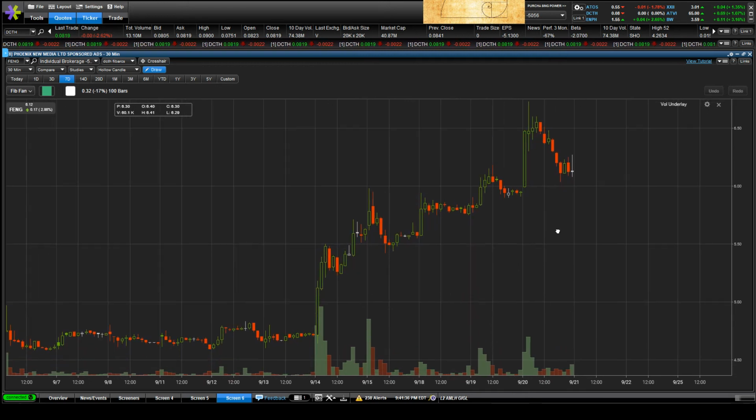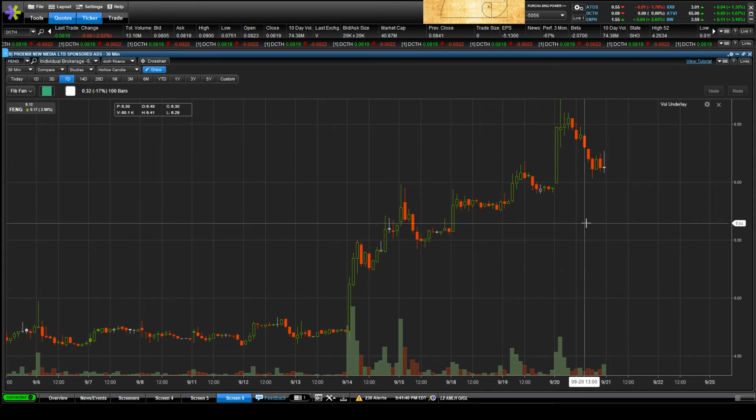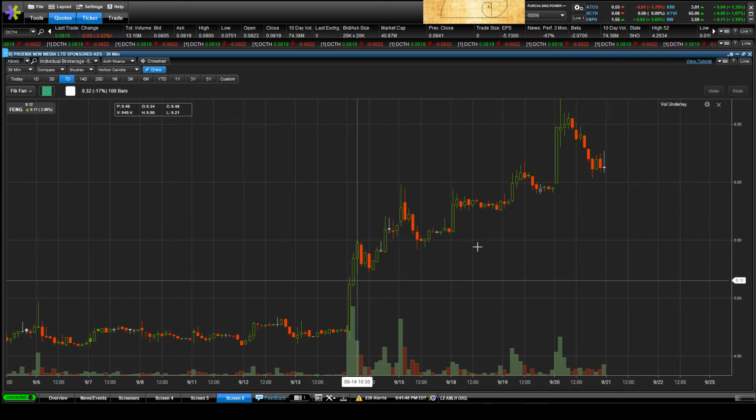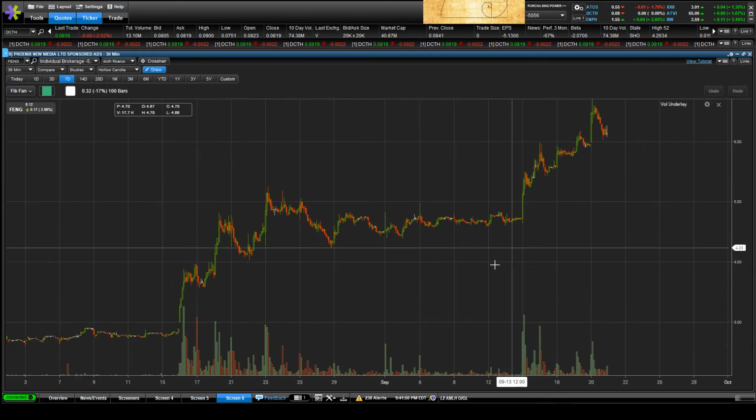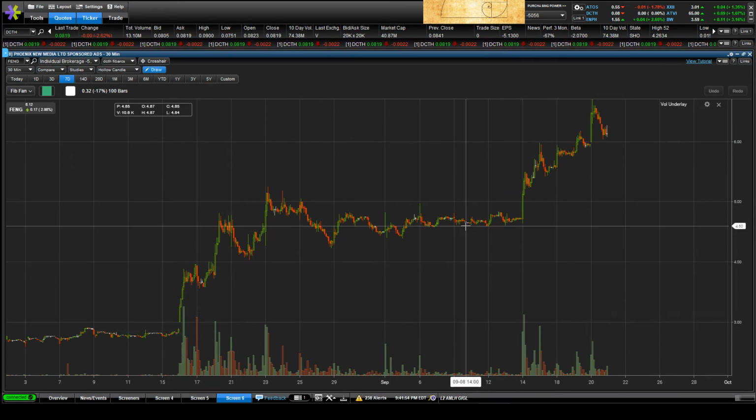Yeah, this looks really good. I'm really liking it. It kind of looks like the other chart we looked at earlier, where it's just flat for a long time and then it just started launching and kept going. Now this is just a few days though, so we're gonna want to zoom out, and yeah, that looks great.